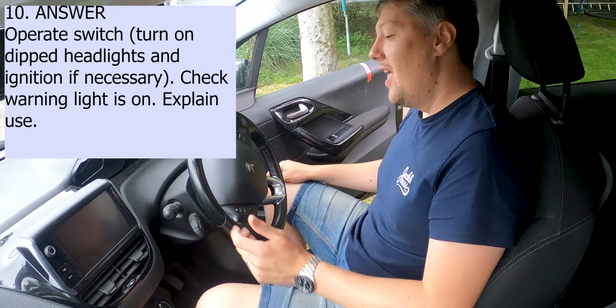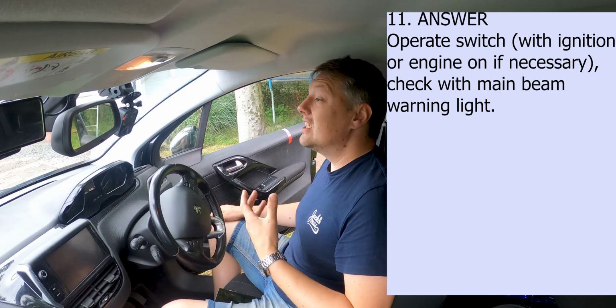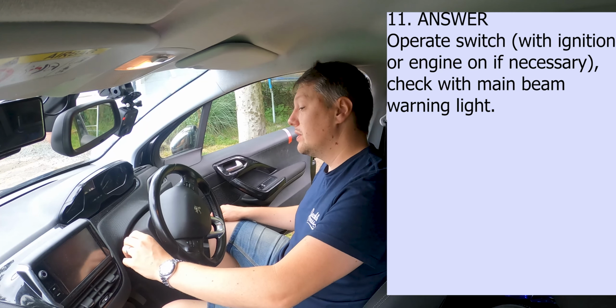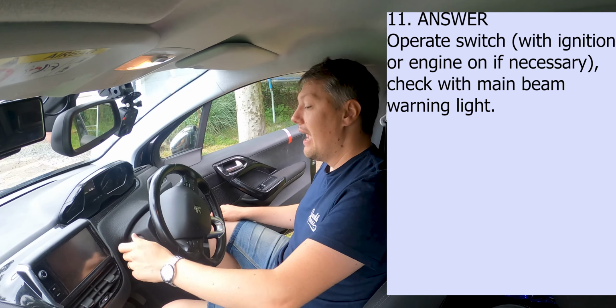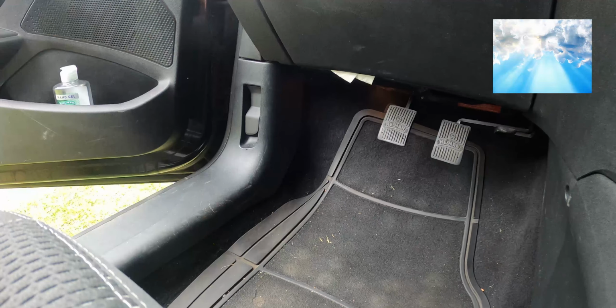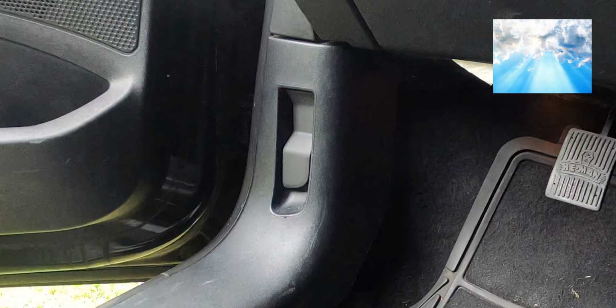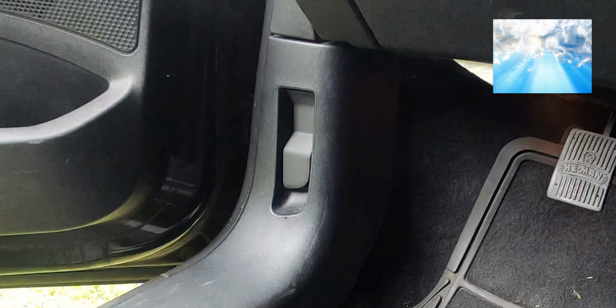Number 11. Tell me how you'd switch the headlights from dipped to main beam and explain how you'd know the main beam is on. Again, however, this is only a tell me question, so I'd just say I'd turn this onto dipped headlights, then I'd pull this lever and I'd see a blue light there to show me that the main beams are on. Now the last 3 tell me questions here require you to actually open the front bonnet, so make sure you know how to open the bonnet.